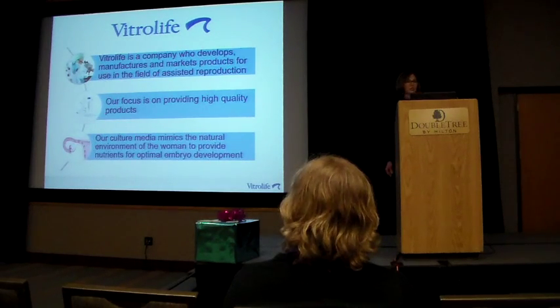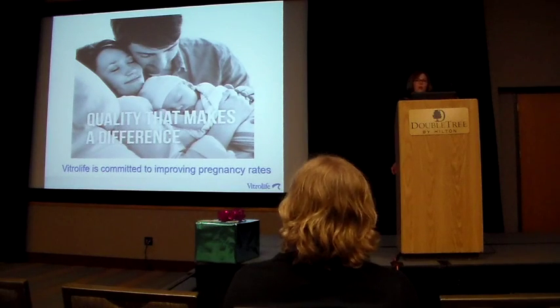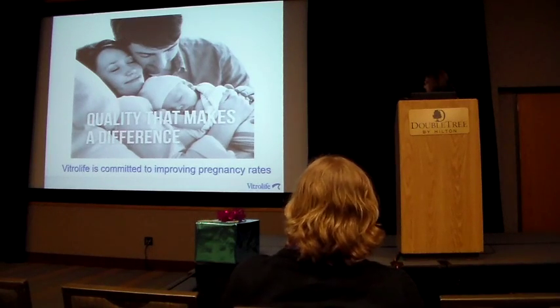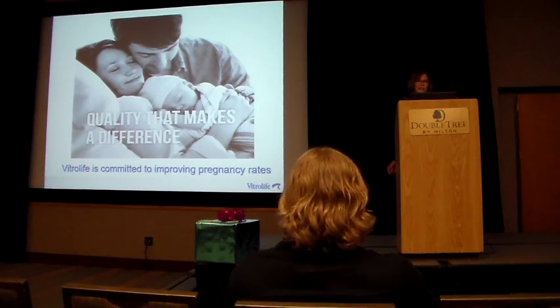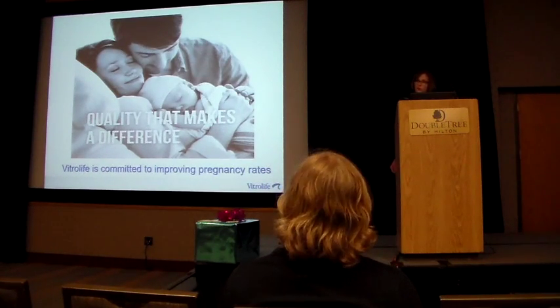Our culture media, which is the nutrient solution that the embryos are placed in, was developed by the scientists to mimic Mother Nature, so that the media will be very similar to what the embryo would see inside the mother's body, to get optimal development and growth. We believe that quality makes a difference, and that is the critical component of our company's commitment to improving pregnancy rates. Our vision is to help couples worldwide fulfill their dream of having a baby.